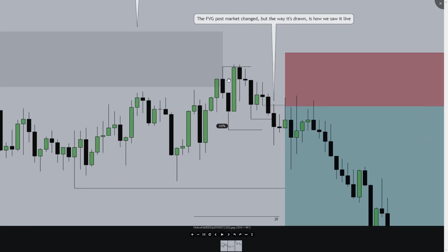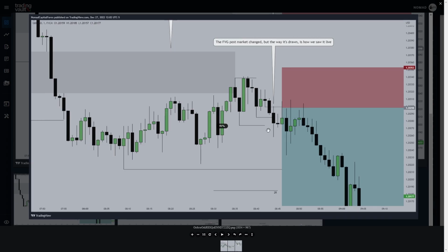But as you can see, it does end up causing the market shift down to this low and even this one. And the parabolic gap, sadly, post-market changed, but the way that it was drawn is the way that it was executed because there was a parabolic gap right there. I have a video about it on the private community, but I'm not going to search that up. You'll just have to trust me, or well, if you saw it live, then maybe you also have a memory of it.